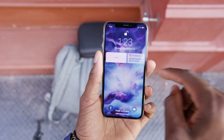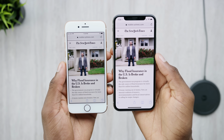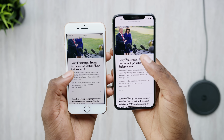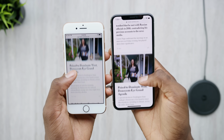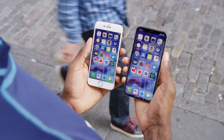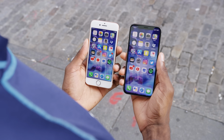iPhone 8, on the other hand, is familiar. Nearly the exact same design as last year and the year before and before that, with the bigger bezels, the fingerprint sensor, and the home button on the front. Some people will like that and gravitate towards that because they're used to it. But like I said, a lot of people have been waiting for something new, and that's what iPhone 10 is.